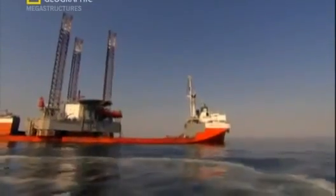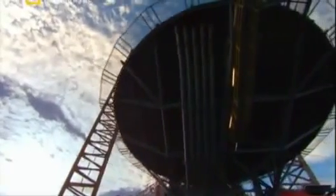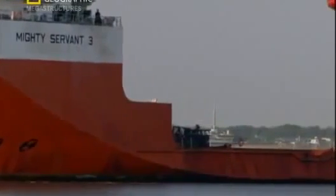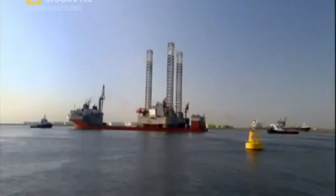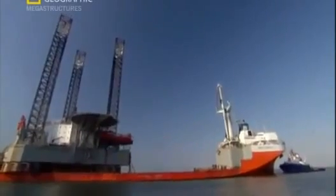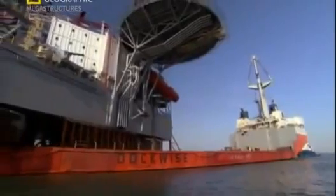Back in Harbour Control, eyes are drawn to another mega ship, this one with a mega tall load. The mighty Servant 3 has made it through Rotterdam's front door without a problem. She's heading for the deepest water in the port to offload her cargo. And the captain radios an urgent message. Mighty is about to sink. Exactly as she is supposed to.